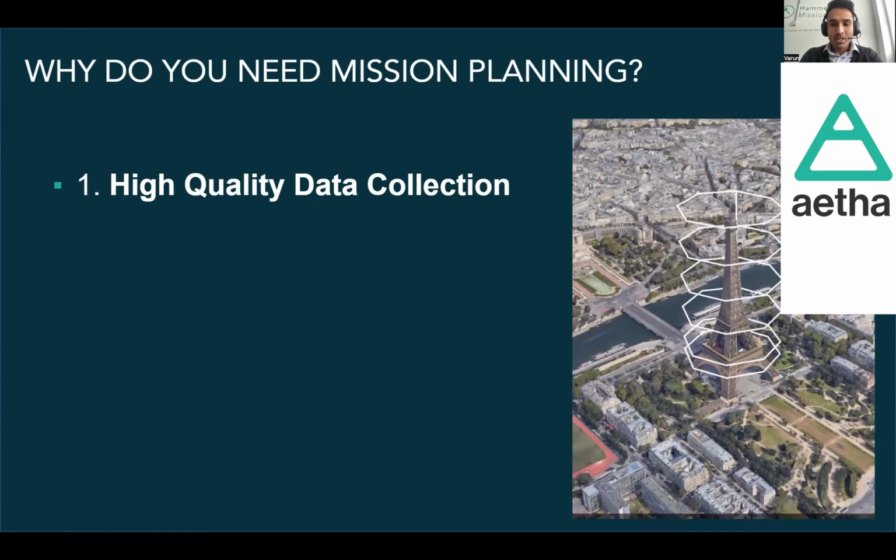A lot of times we see drone operators looking at mission planning from an automation point of view, and I think it's in our human nature to get fascinated with automation. But really, the main reason you want to use mission planning is because you want to collect high quality data. And when you say that, one of the questions that automatically stems from it is, how do you even define high quality data? From our perspective, we define it in three ways.